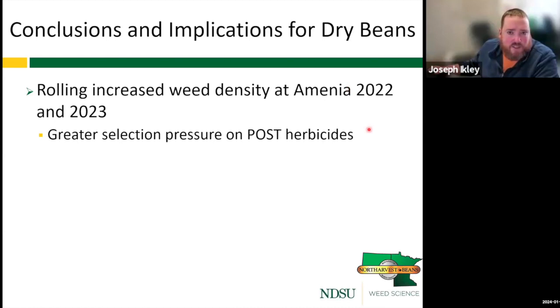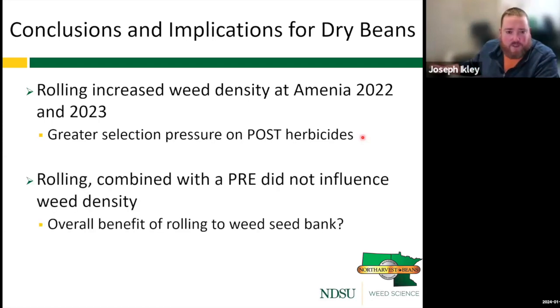So Sam's on the screen, which means I need to wrap it up. So conclusions for this trial. At our Armenia site in both years, we did increase weed pressure by rolling in the absence of a herbicide. So what this means is that if you roll, don't get that pre-emergence herbicide on, we have greater selection pressure, more weeds to deal with when we come back to make our post-emergence application. When we did apply that pre-emergence herbicide, we did not influence weed density.